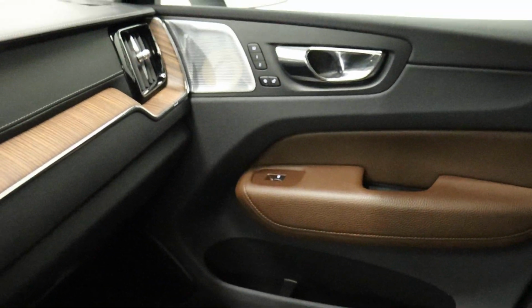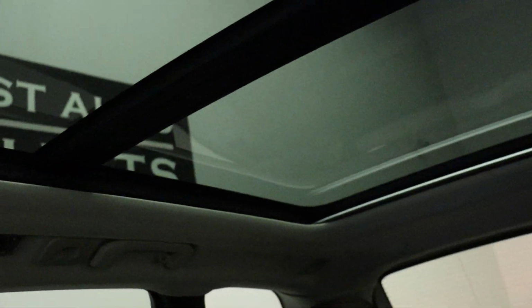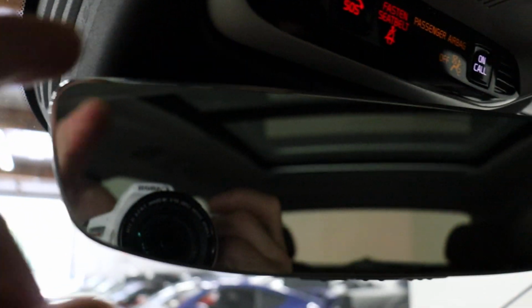And so there's your passenger side door, which is clean. There isn't any sign of wear and tear on the interior of this car. It's really clean. It's got a panoramic roof, which is nice. So you have an extended roof over the back. You have an infinity or no-edged rear view mirror.